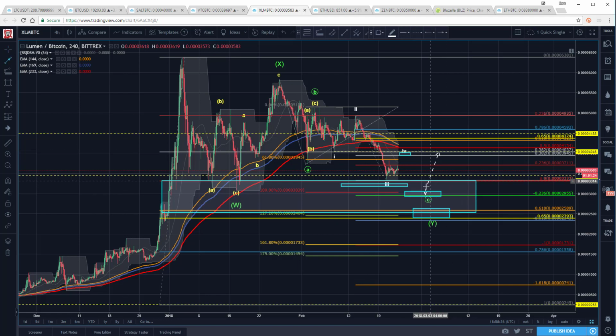Or your alternative is to wait for the reaction wherever it's going to be. We don't know if it's here, here, or here, and then take the first retracement. That's the safer way to do it. Then you're trying to buy into the 2, looking for the 3. Nothing wrong with that. I like those because we know clearly where we're out.